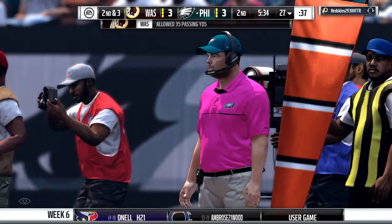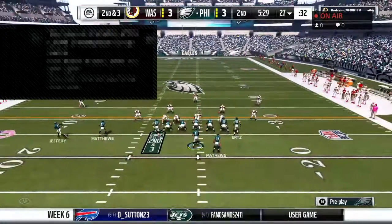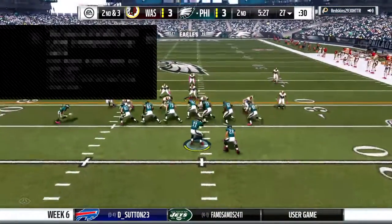When you see zone defense and you... how far you let your guy go, because he might wander into some tough coverage.